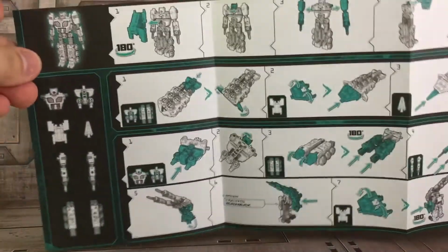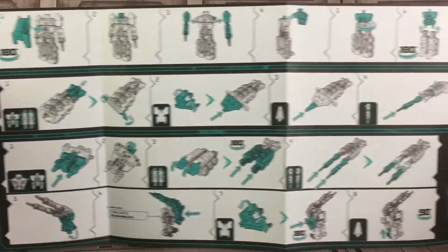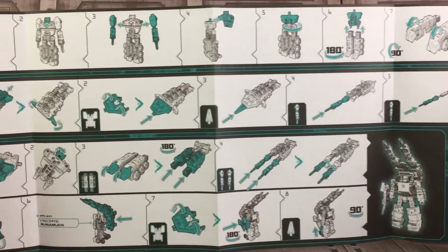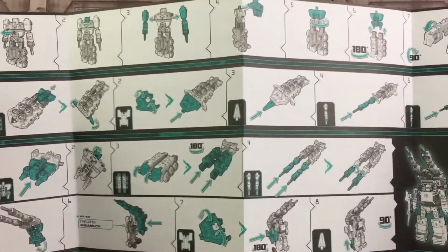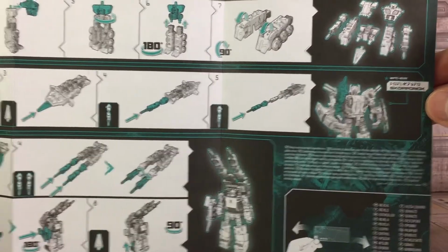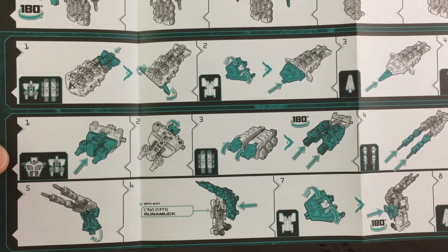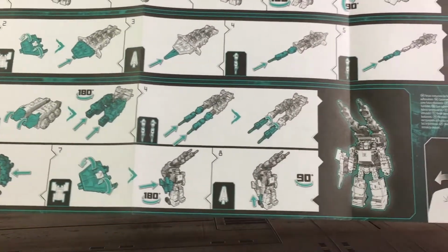And of course, turn this over. This gives you a look at all the parts and everything right there. The top part. Gives you a look how to transform him back into robot mode there. This segment here is transforming him into the sword for Scorponok. There's a look there. And down here, this is some kind of cannon blaster that's compatible for Runamuck, which is another really cool feature. And there's your look at it there.